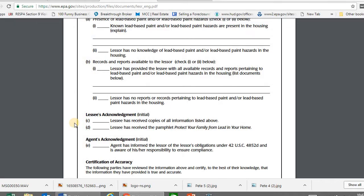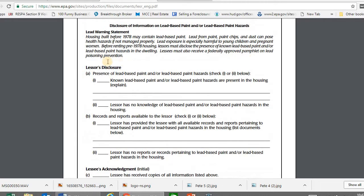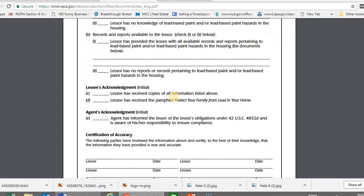I have spoken to 2 directors of enforcement in 2 different EPA regions and I got a split verdict. I have spoken to several auditors over the years and it's a split verdict. Some say that it still must be initialed because quite frankly they are acknowledging that they received the information above on this disclosure, even if there are no reports and no known hazards. The other half said no, just put NA for non-applicable. I can't answer that.